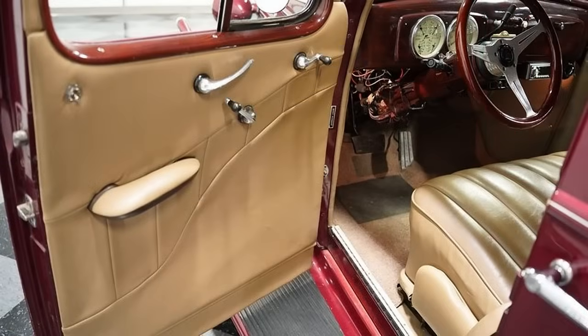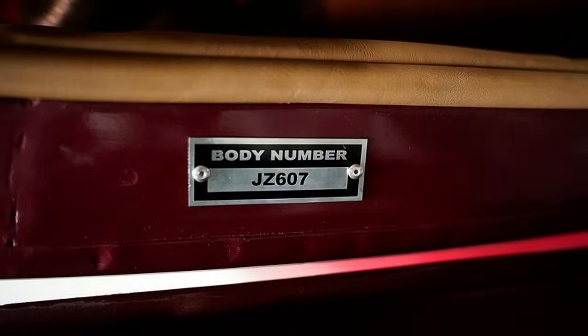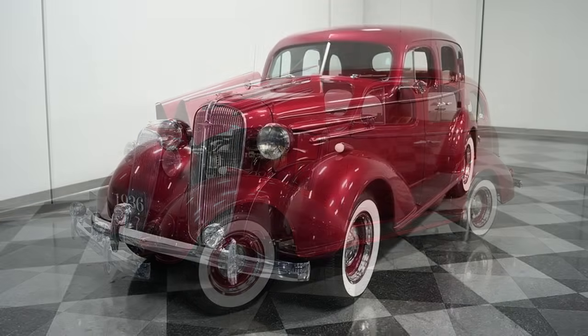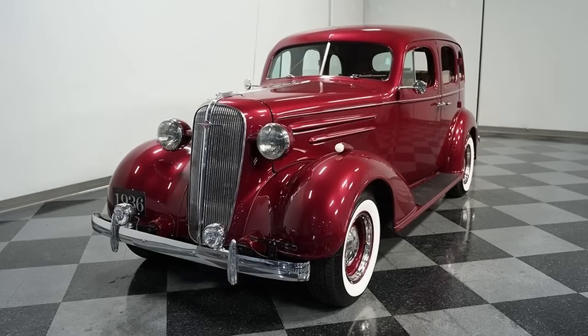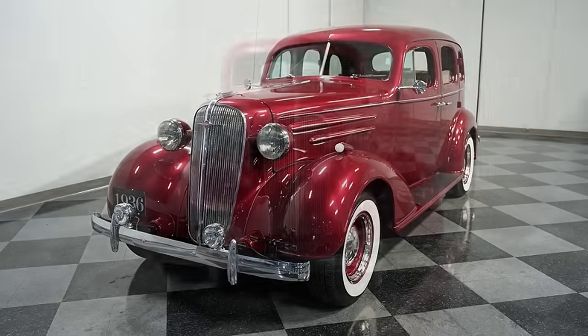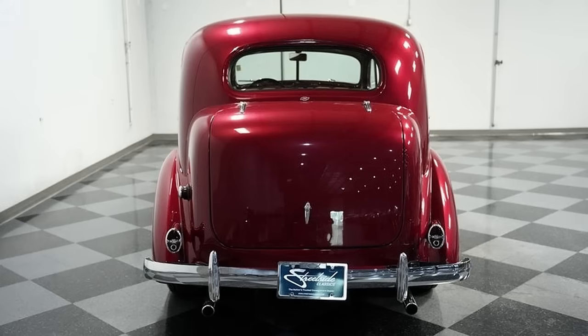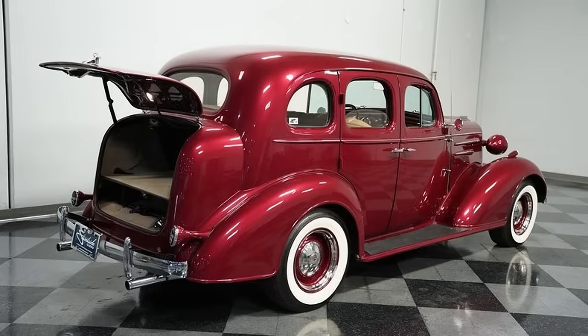Drivetrain. Power comes from a 305 cubic inch small-block Chevy V8, topped with a Holley 4-barrel carburetor and matching intake manifold. It's backed by a TH350 3-speed automatic transmission for smooth driving in traffic. The front suspension features independent control arms and coil springs, while the rear houses an 8-inch solid axle with leaf springs, traction bars, and helper springs for added stability. A dual exhaust system with shorty headers and glass-pack mufflers delivers the unmistakable sound of a classic rod.